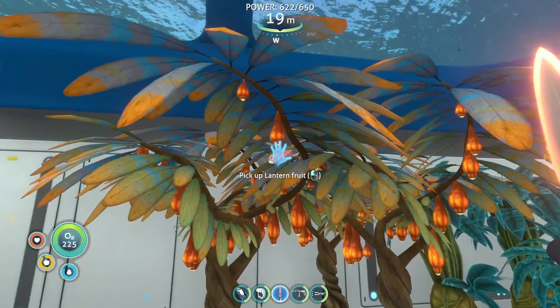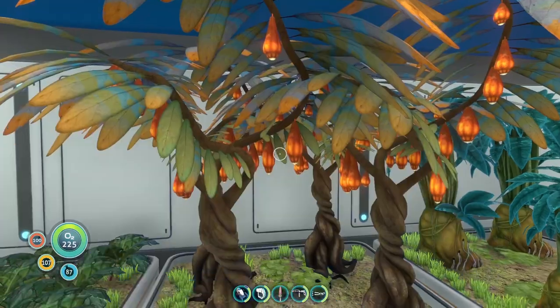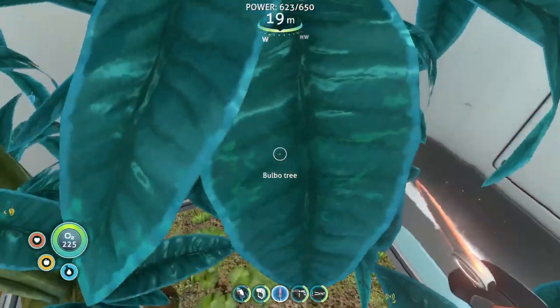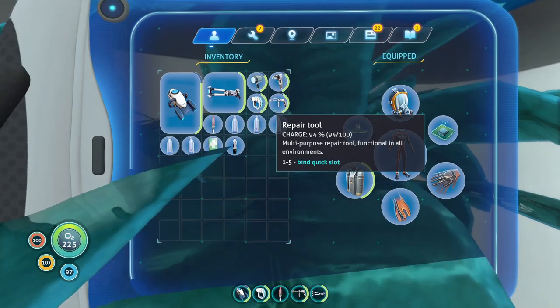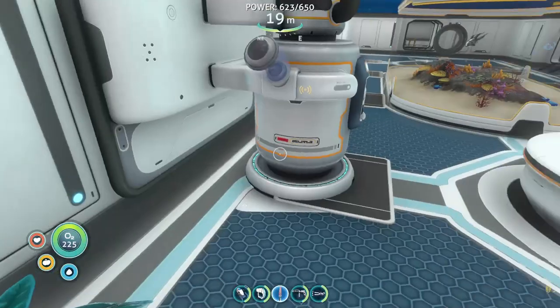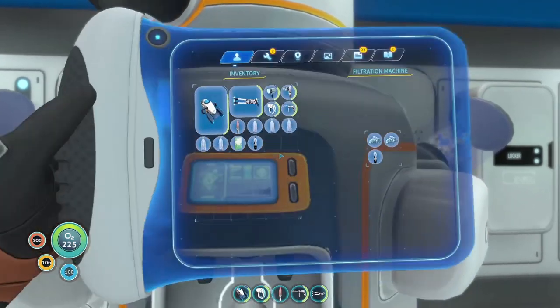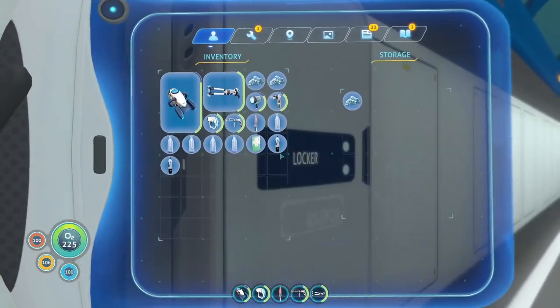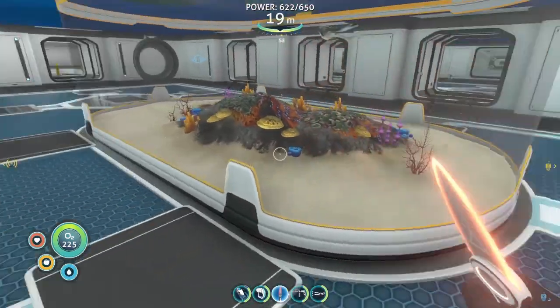Let me just eat a couple of these. Those are growing. Is it gonna be enough? Another one, please. Thank you. I am full. Gonna grab this water out of here, and the salt. Maybe we're gonna need it. This one, yep, as well.